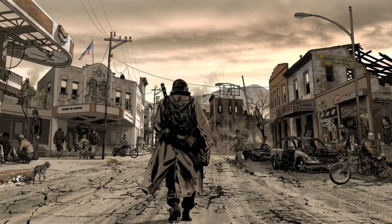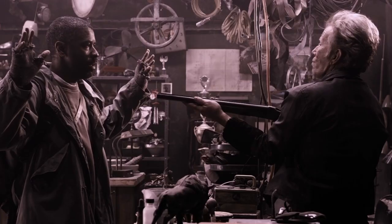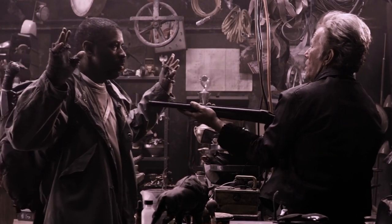And as Eli goes into town, he meets the engineer, played by Tom Waits, and displays a pretty impressive firearm disarm of the shotgun he's got pointed at him.